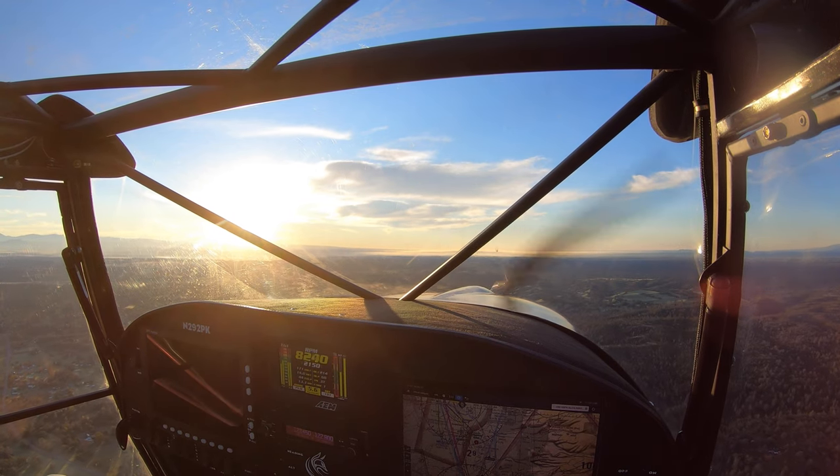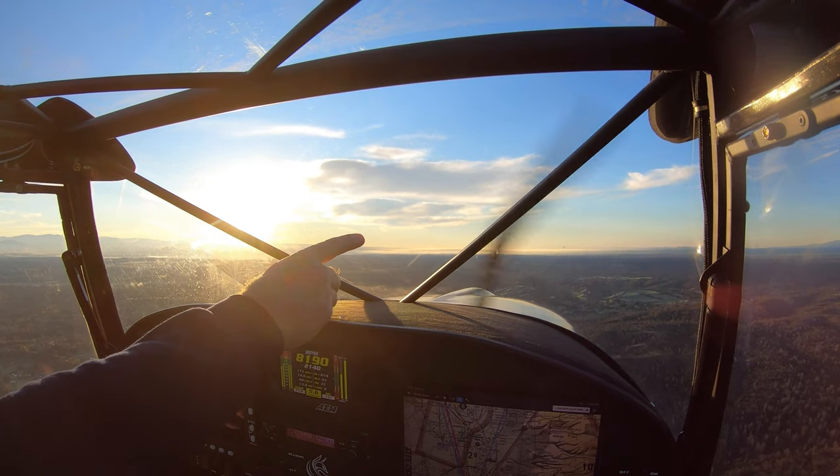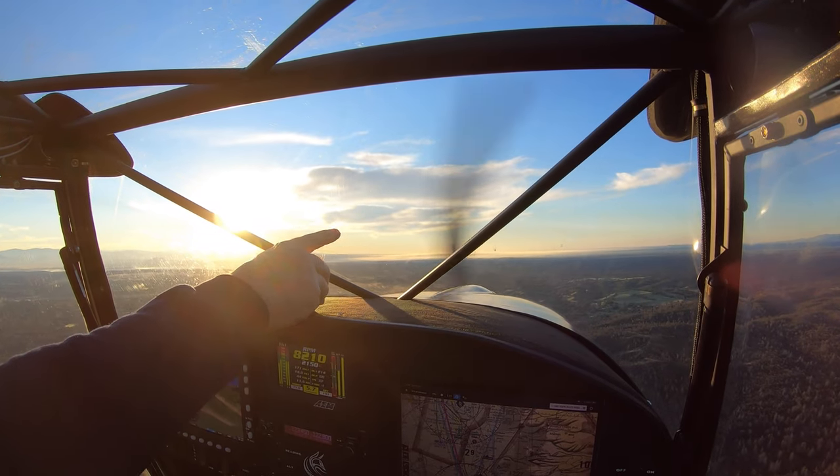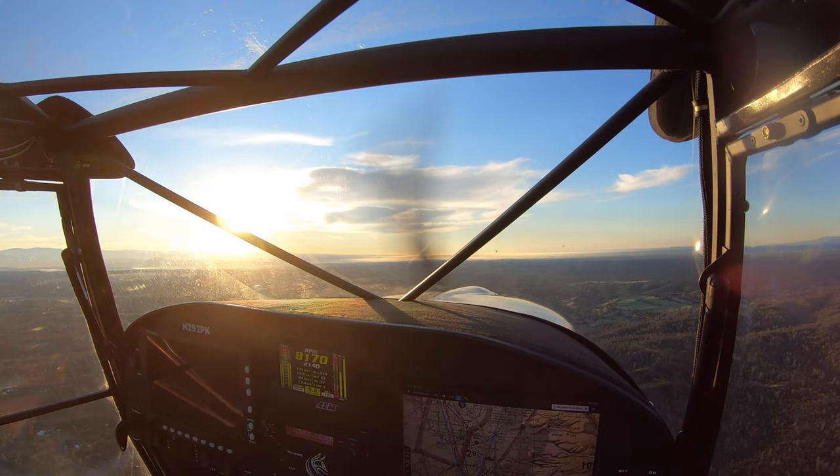To head down here to Red Bluff and then go south, but we're gonna kind of head off the southwest towards Black Butte, if you guys know the area. Fog's off to the east.